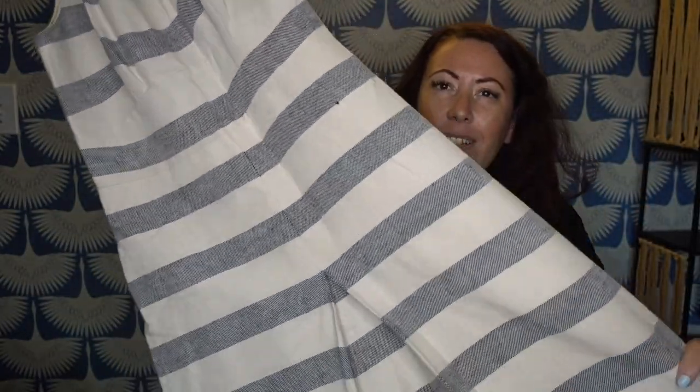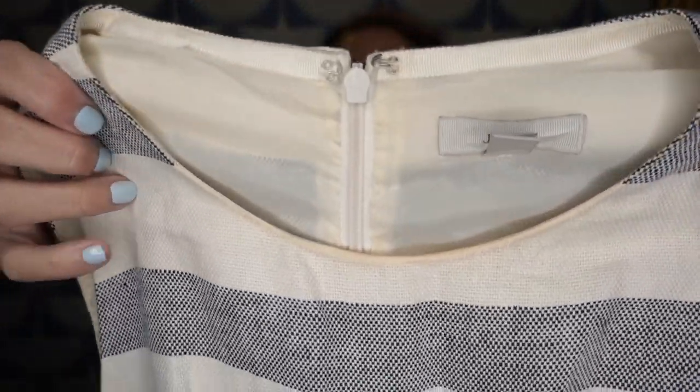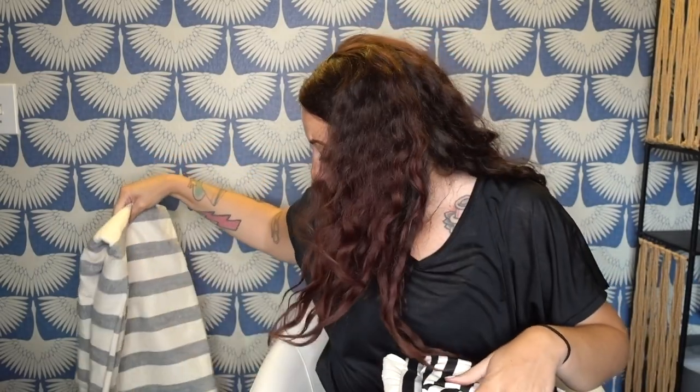This is a linen striped sheath dress. It's kind of like a fit and flare dress. It has a big pleat in the front. But again, we love linen. We love J. Crew career pieces. This is a size 2 tall. We love all these tall pieces. So fantastic. Then we have another Banana Republic piece.